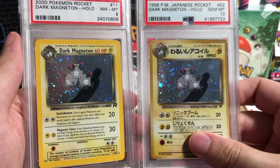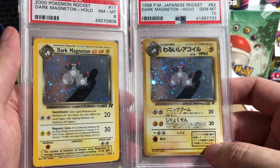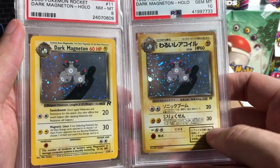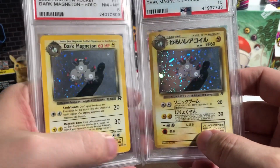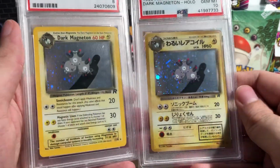So check this out. The English version and the Japanese version. You can see that they're actually kind of different. There's kind of a darker border on this one. And there's lines here and a square here for the Pokedex entry, right? The Pokedex entry is presented differently.